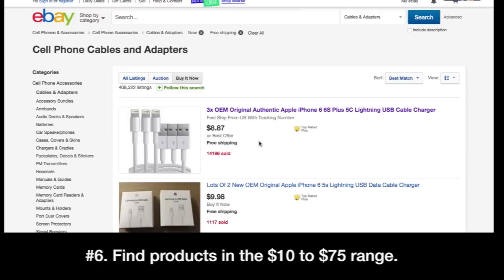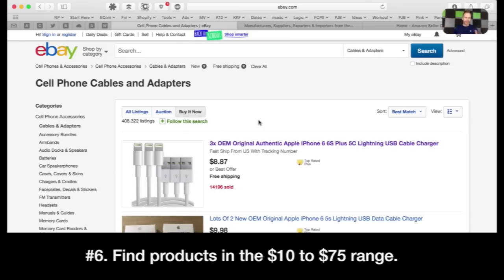Don't go below $10, or at least very much below $10, because remember, you're going to lose about 13% of your product. On average, you're going to lose 10% for selling it and another 3% on PayPal. So don't go too low. The range I like is $10 to $75.